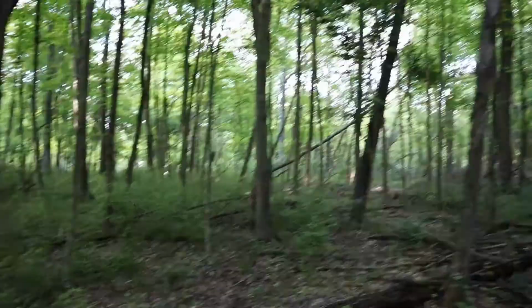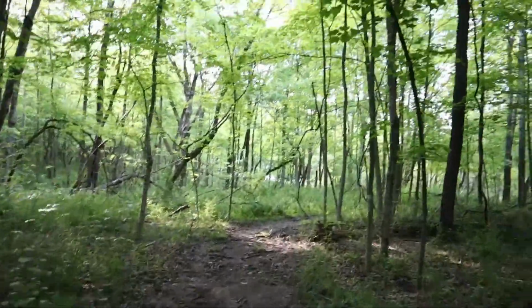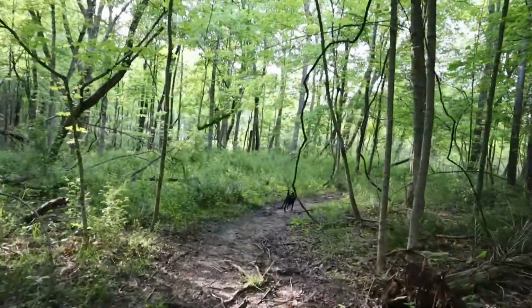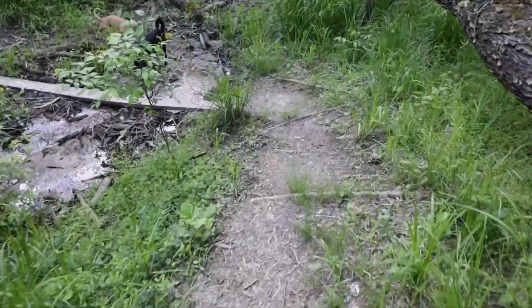What are you doing? Come on. We're getting close to the campsite halfway through. That's where we're going to take a break, and I'll show you guys that here in just a second. Oh look, another cute little stream.